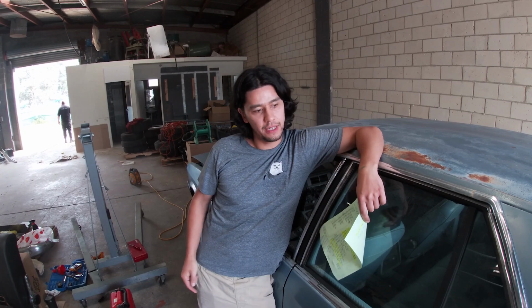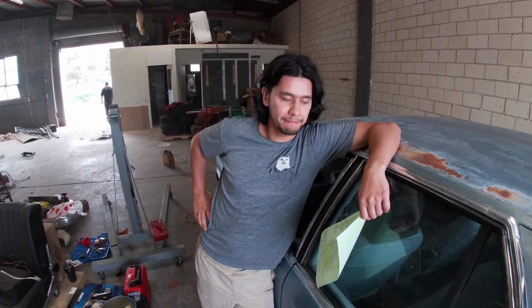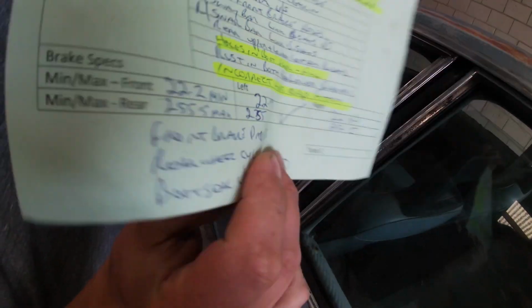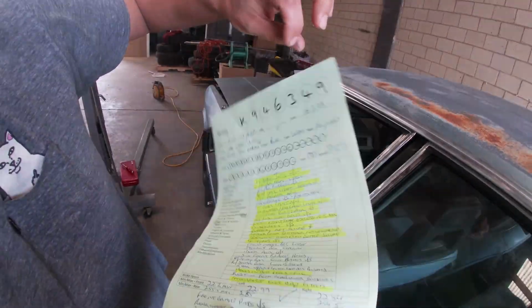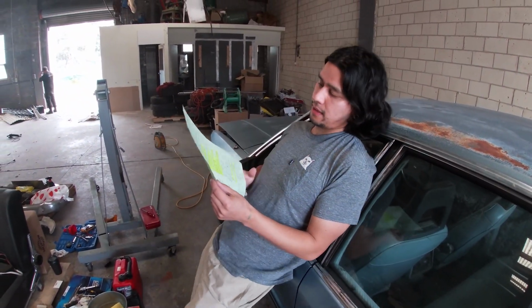The last episode we got it running. This episode we're going to talk about what we need to do for a roadworthy. Have a bit of a squiz. Don't worry about reading it all, I'll read it out to you. And it's even a double-sided sort of thing. Anyway, so the highlighted is what I think that maybe I can do.